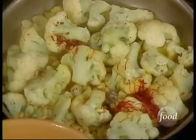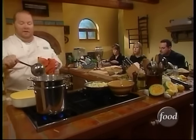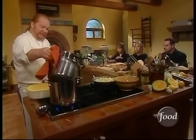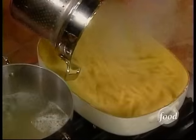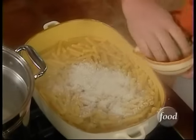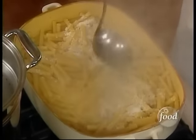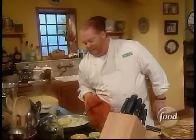And now we're just about ready. What I'm going to do here is take out the ziti and pour it, well drained, into my gratin dish, my oven-ready dish. And I want to go like that. Then while that's still very, very hot, I'm going to dress the pasta with about half the cheese and stir it around. Now, right now you could probably enjoy this quite well, but that's not enough for us.